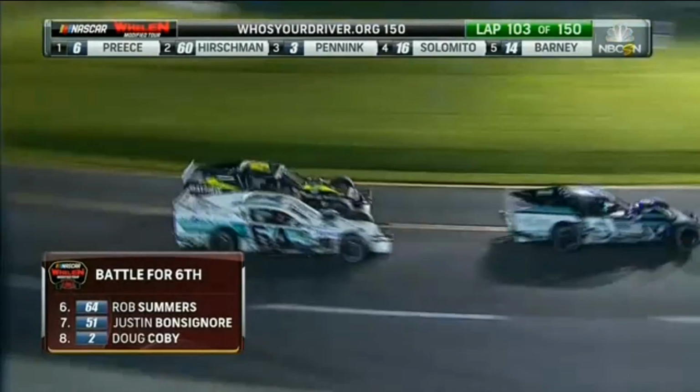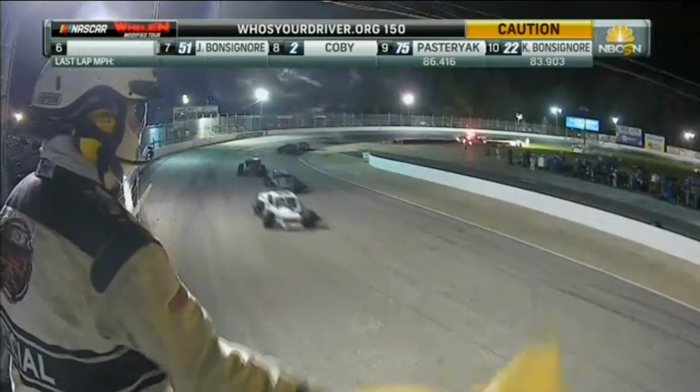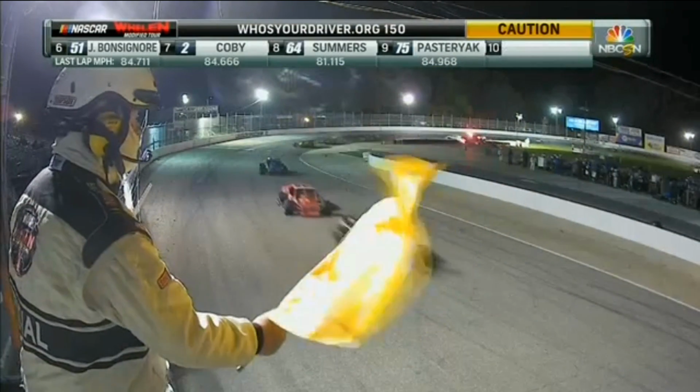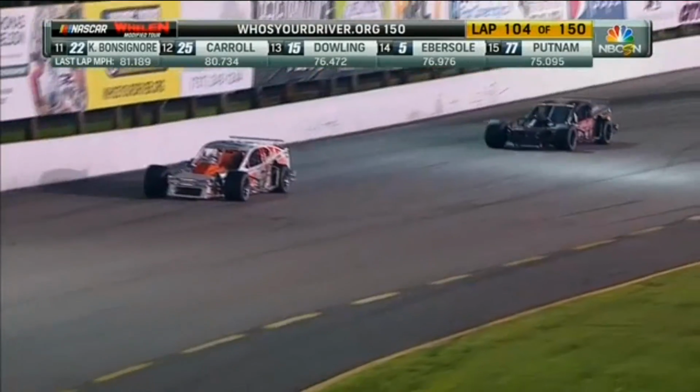Ooh, a little bumping and banging there. Oh, and there it is. There's the caution. So close to 10 laps difference now on tires. So this is going to get interesting. That's significant, 10 laps. At a place like this, without a doubt.